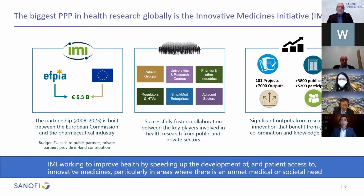So my core responsibility is really the public-private partnership field. And I had the honor already at Isd Chip to present and talk about the largest global health public-private partnership, which is the Innovative Medicines Initiative, which is still ongoing. It started in 2008 and it will run another 2 years. And it's overall mainly a partnership between the pharmaceutical industry and the European Commission.